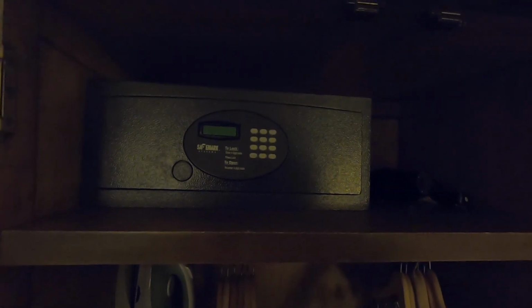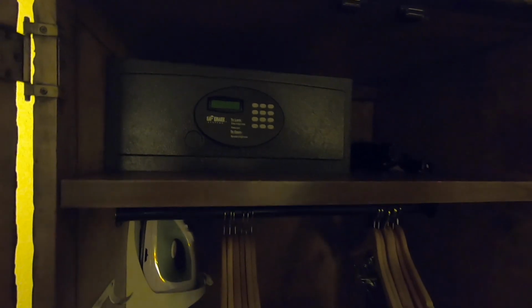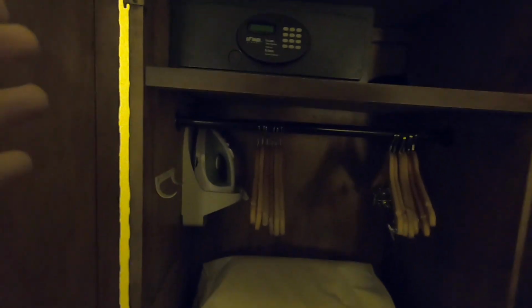But guess what? Found the hairdryer. Interesting spot for the hairdryer. But there's the hairdryer, and there's a safe in here too. Decent sized safe, it seems. Bigger than the moderates and values that we've stayed and experienced. Iron and ironing board. Ironing board is off to the side here.